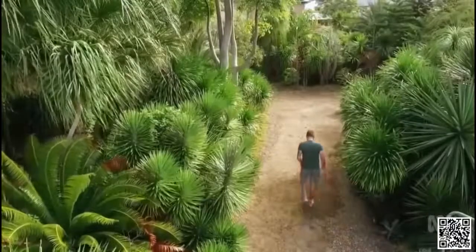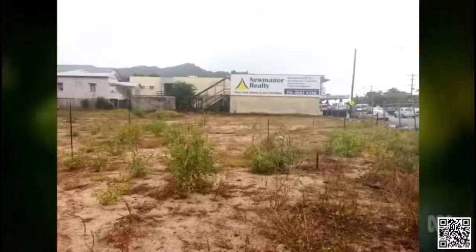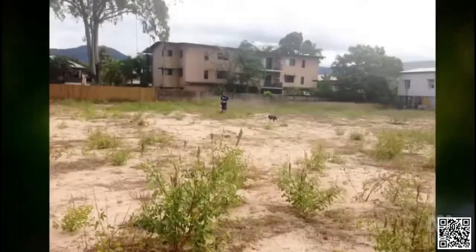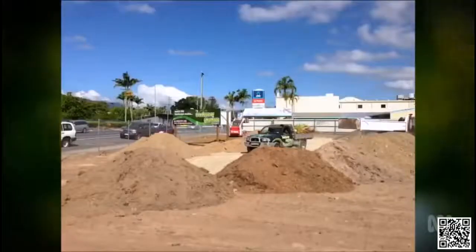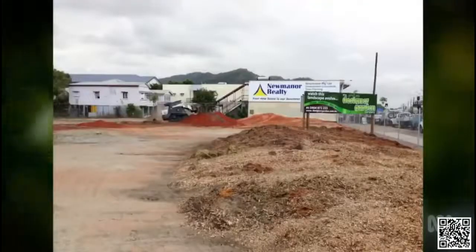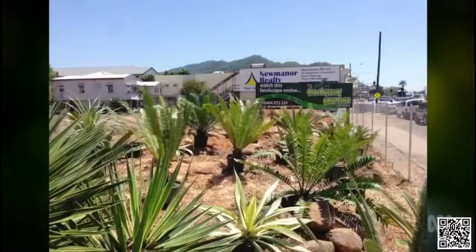The soil where the plants are now, it was just sand. So the first challenge was to bring in soil. So 500 cubic meters of soil came in. The next challenge was to condition the soil. So trucks and trucks and trucks of green waste mulch was brought into the site. It was a bit of excavation work, and then the plants came in. Some of them were giant plants that we had to crane in, and heaps of them were brought in by machine.